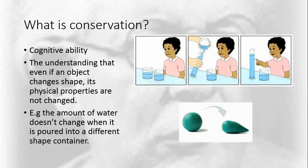So conservation then. When children are able to understand that if an object changes shape, the physical characteristics, the physical properties of the object don't change, then they are able to conserve. For example, the picture at the top we've got is this young lady looking at 2 beakers of water. It's very clear from the first picture that they are exactly the same amount of water. However, when one is poured into a different shaped beaker and she's asked which one has the most water, she's pointing to the taller beaker rather than thinking about how much was in it before. Has it changed? No, it hasn't changed. And which one has the most now?